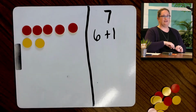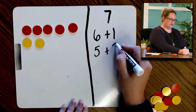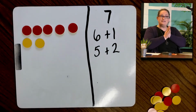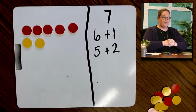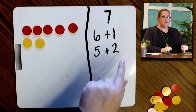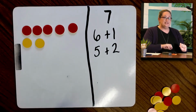Now what do we have? 5 plus 2 makes 7. 5 plus 2 makes 7. Oh, 6, 5, 1, 2. It's looking like it might. Let's try one more and see. What do you think it's going to be?